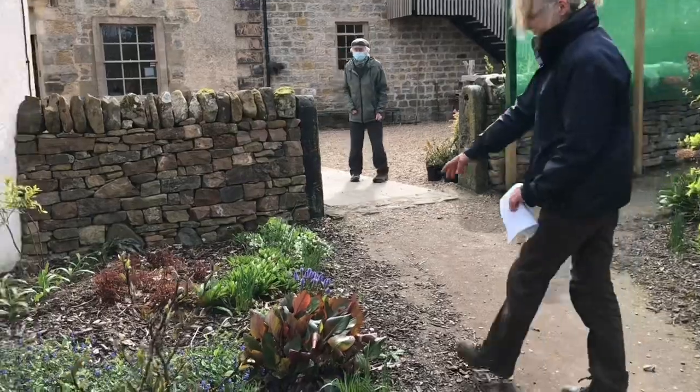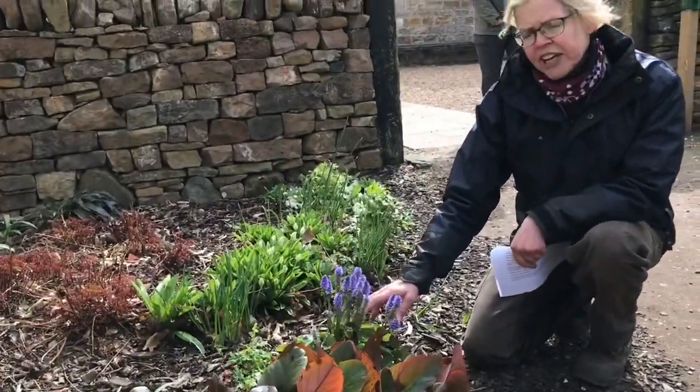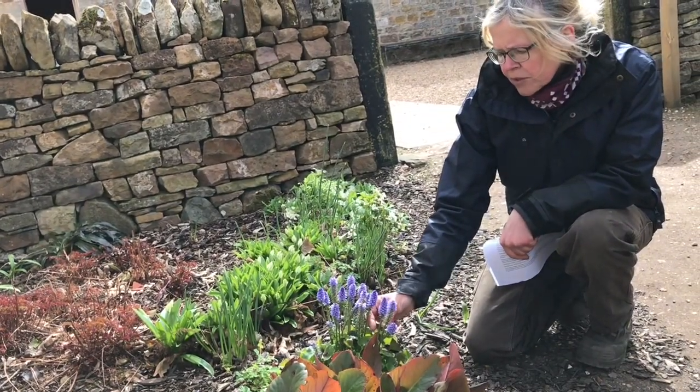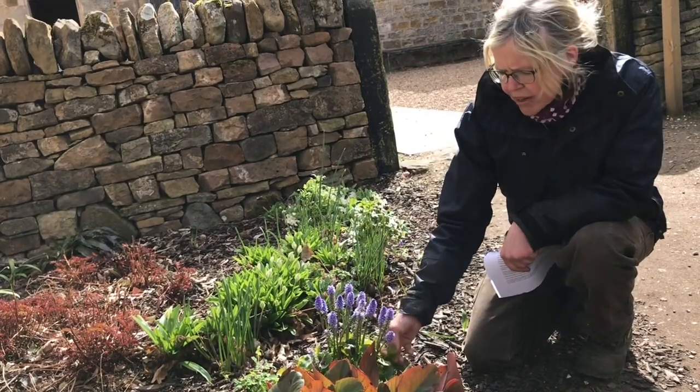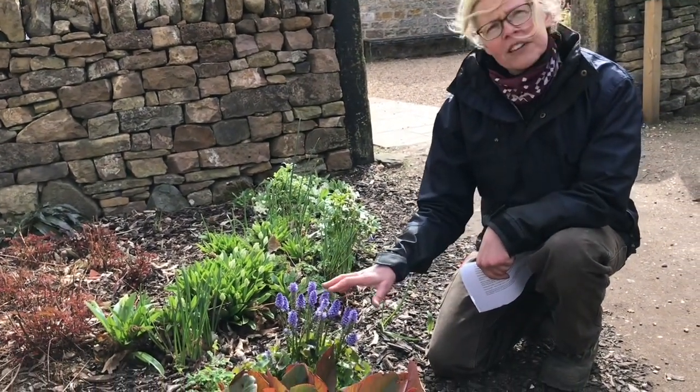And then this is another plant that I didn't know until I came to Cambo. This is Synthyris. Flowers a little bit like the muscari bulbs, and then these nice round flowers, quite an unassuming plant, and the common name for that is kitten tails.